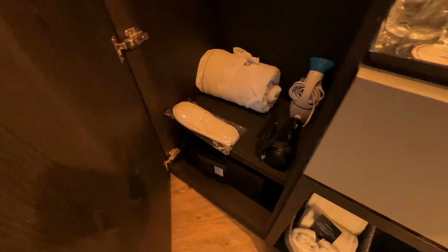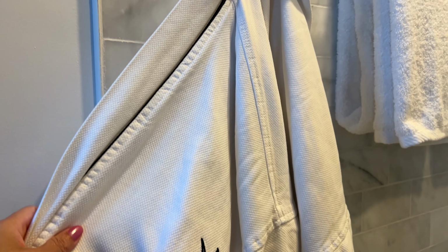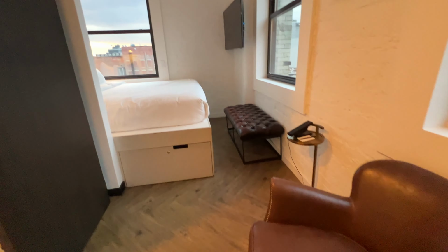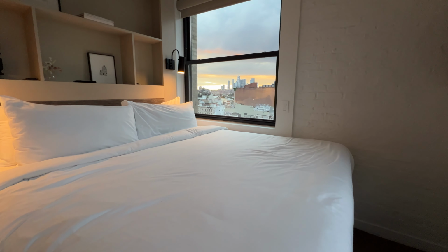In the closet, you have all the things you'd expect, but what makes it also feel luxurious is this robe. Oh, and these slippers are actually really comfortable. I have been wearing them like nobody's business. But you have a couple hangers to hang some things. You have your safe, you have a steamer, you got stuff like that in the closet. And again, this space is small, but it really is just enough. It depends on how long you're spending in New York and whether you're traveling alone or with somebody. 5 things to love and 5.5 things not to really love about this property, but would I recommend it?